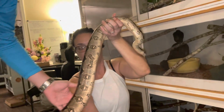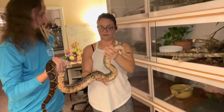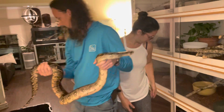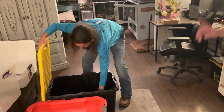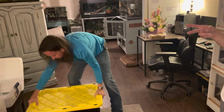Dad, if you'll get the back end. I'm going to say we haven't had any issues with eating. She's a big, sweet girl. And she is about to shed. She's also out of blue now, but she's about to shed. She's Nicaraguan. As far as we know, no other genetics, just a straight Nicaraguan. But she is a very sweet girl and my favorite.